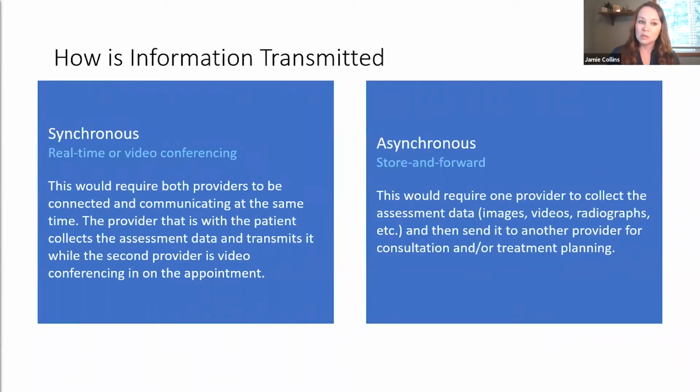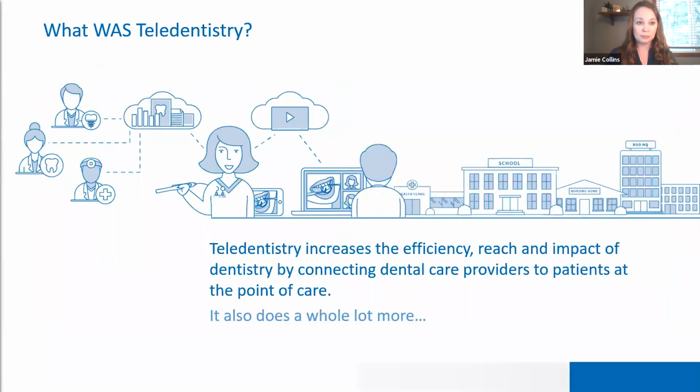Many times we know we have two CDT codes for teledentistry, but how are they used? The synchronous is real-time video conferencing, much like we're doing right now. It's face-to-face, we're on at the same time. And then asynchronous is the store and forward. This would mean one provider is capturing the images, the data, the radiographs, and then sending it to another provider for consultation and treatment planning. And then we'll talk about some ways that this can happen as well.